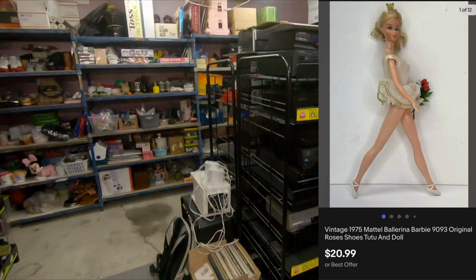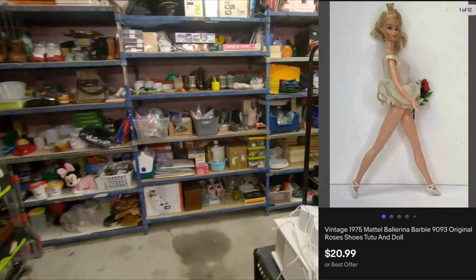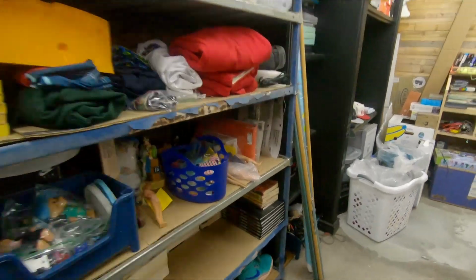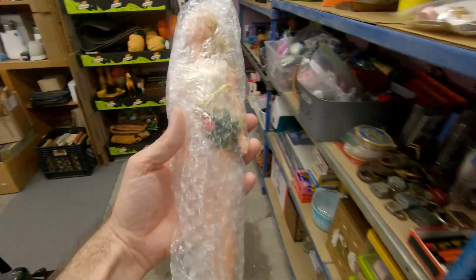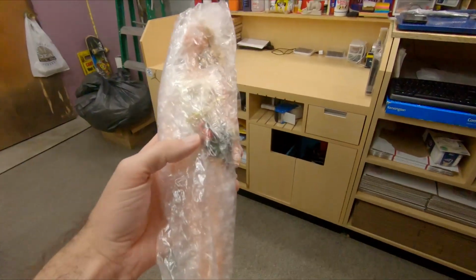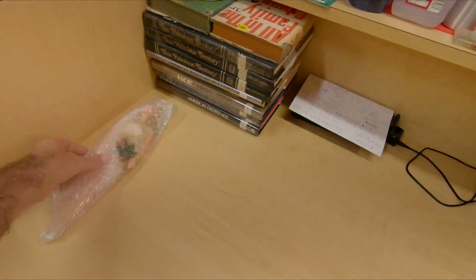First thing going out on C3 is a vintage 1975 Mattel Barbie Ballerina. I think it's this bubble wrapped one here. That one right there. And the lady that sent me an offer on it that I accepted, she said, please accept my offer, I'll make sure she gets a good home. And she mentioned she'll actually do some repairs. So that's neat that it goes to someplace where they will enjoy it and it will live a better life than on my shelf. And for that, $20.99 free shipping. I think it was priced $24.99.